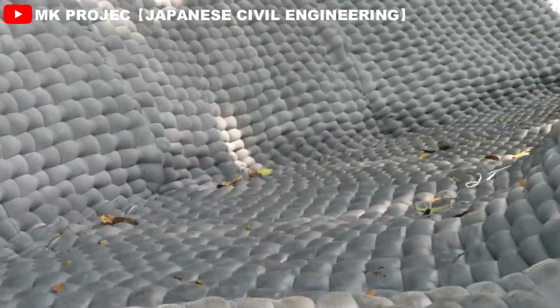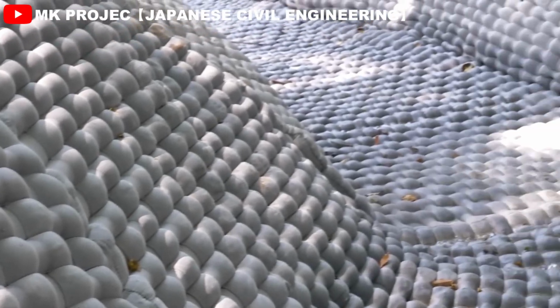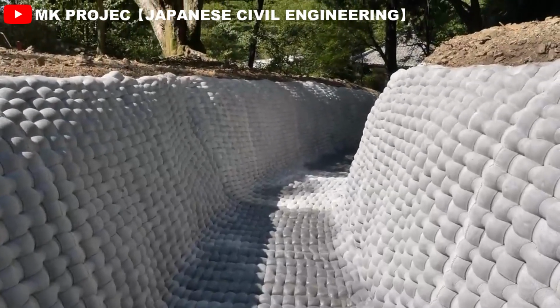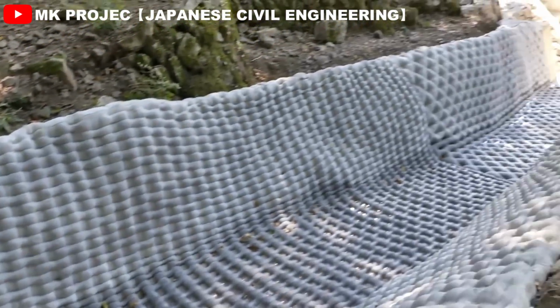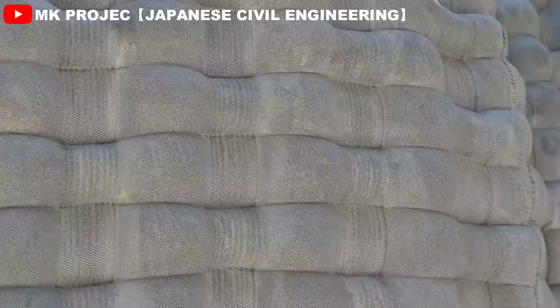Thanks to this revolutionary technique and the skilled workers behind it, the project is a testament to what modern construction can achieve. This is more than just a one-time success. It's the future of construction. Faster, stronger, safer, and more efficient, fabric formwork is paving the way for a new era of engineering. As technology continues to evolve, who knows what groundbreaking innovations are next?